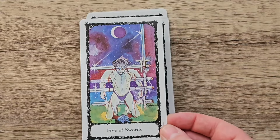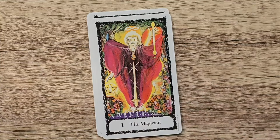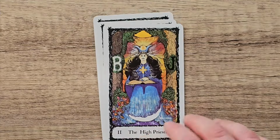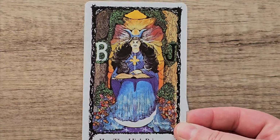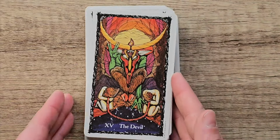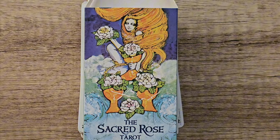Bit gruesome, that one, isn't it? The blood and that. Yeah, I think the magician card's cool. Yeah. Wow, look at that. High Priestess as well, it's cool. Yeah, definitely like a Fae type deck, in my eyes anyway. So that's the Sacred Rose Tarot.